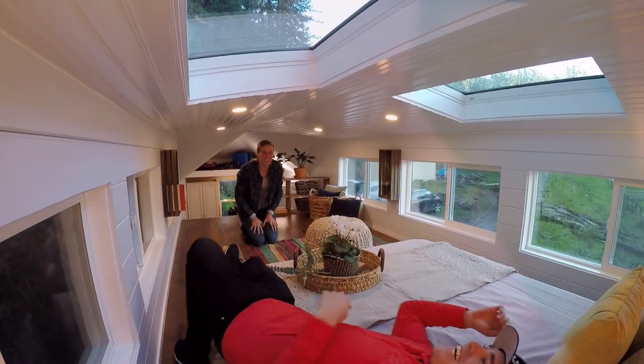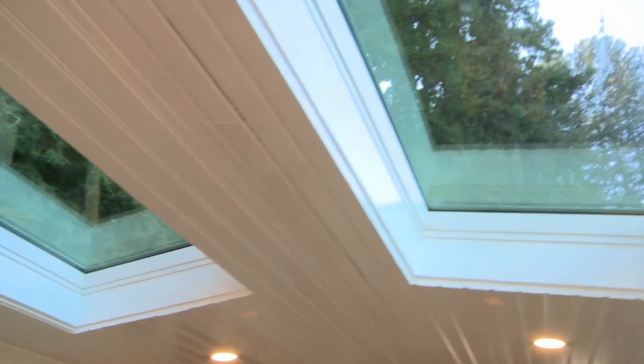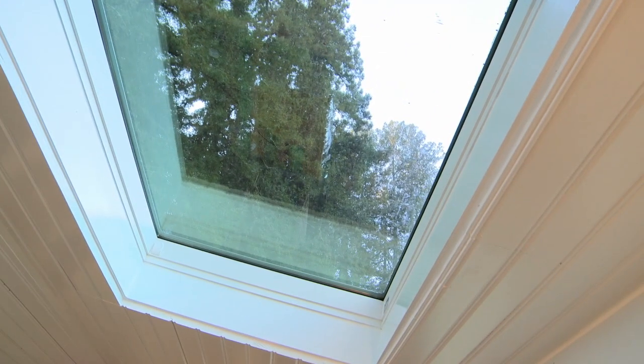How's it feel? Really good. Oh my gosh. The mattress is amazing. There's skylights up there. I could just keep going. It's just so awesome. Does this feel like the bedroom that you guys were envisioning? It's perfect, especially to recharge and things like that. It's just calming. It really even smells nice. That's Zach.